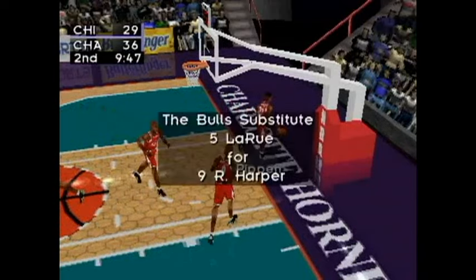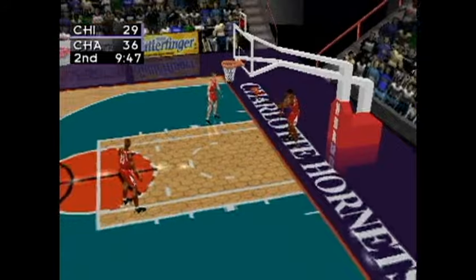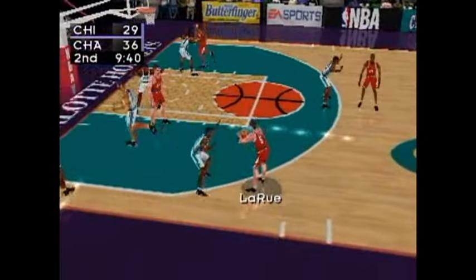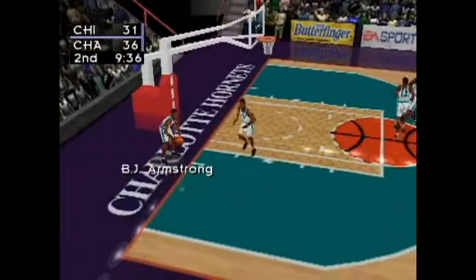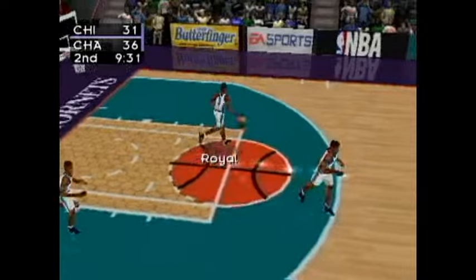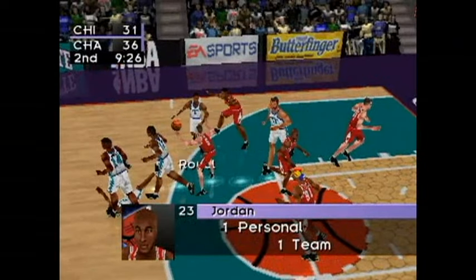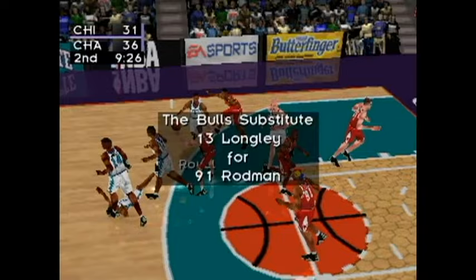Ball, ball. Number 5 is checking in for Chicago. Inbound pass to number 5. From the left side to Wennington. Takes the jumper. Nothing but net. Inbound pass to number 5. From the left side to Armstrong. That checks into the lineup for Charlotte. Longley is coming into the game for the Bulls.